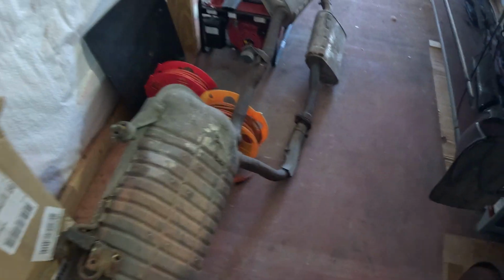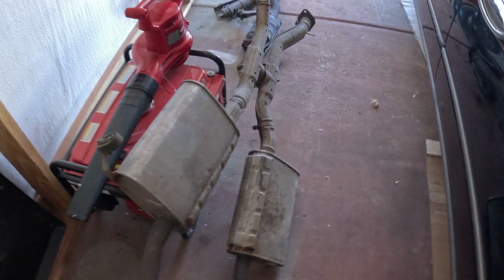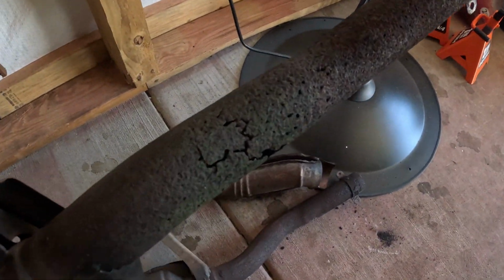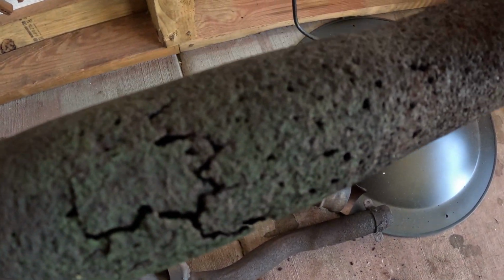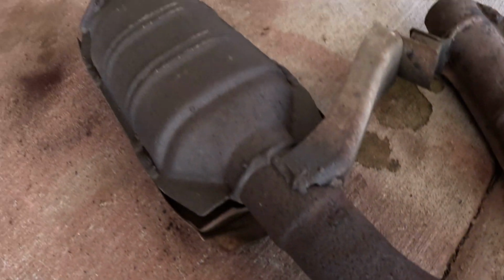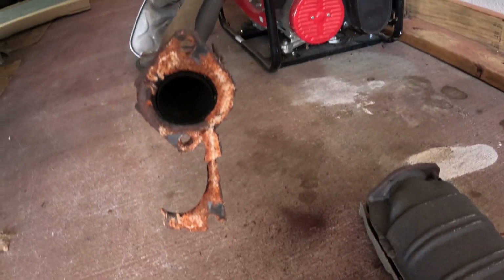So here's a better look at the stock exhaust. It's already slightly taken apart as I'm kind of salvaging some of the brackets and things, but you can see how rusted out the exhaust is coming right off the manifolds. I've actually already cut the flange off on that pipe there. And then this is one of the post catalysts.